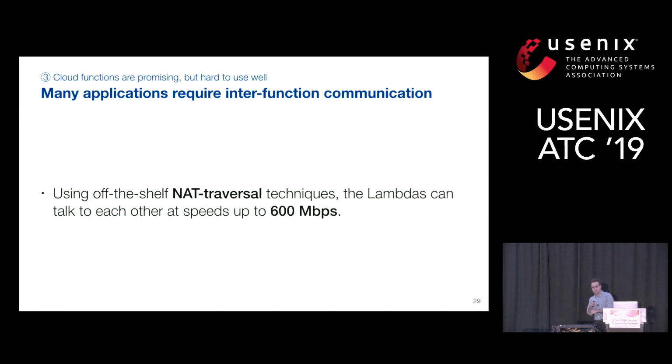But we found out that using off-the-shelf NAT traversal techniques, the Lambdas can actually talk to each other. And of course, this is our current work, but we see speeds up to 600 megabits per second. And this can actually enable a lot of latency-sensitive applications to be executed on top of these cloud function platforms.